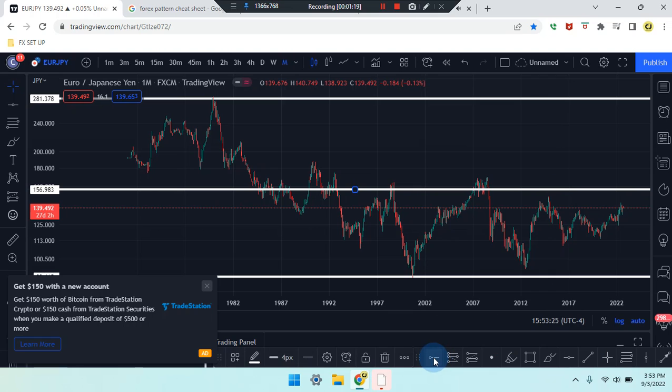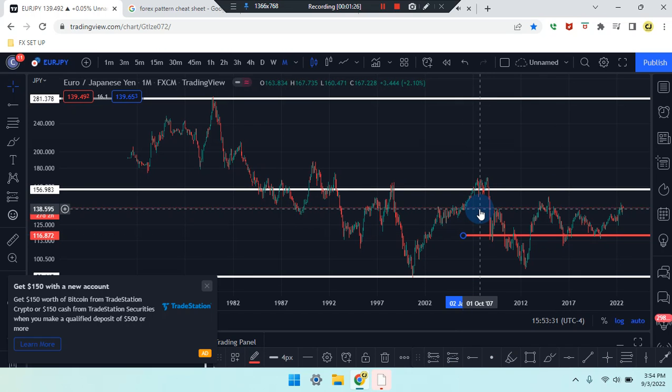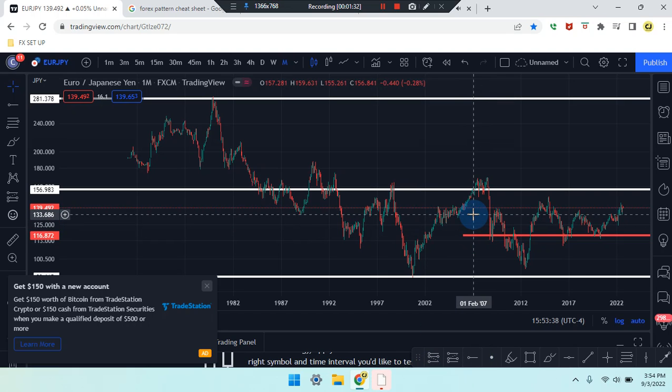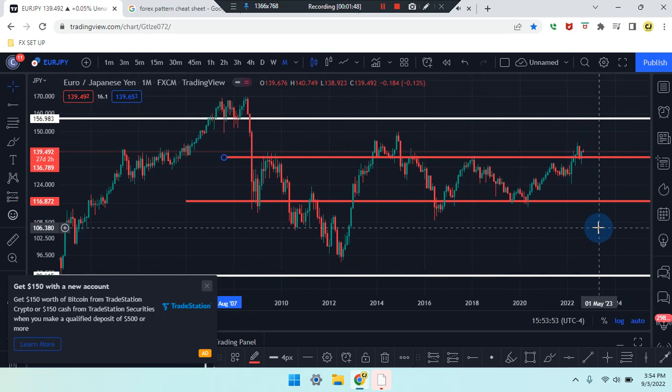Also adding second level lows, also adding third level lows. Current price is sitting at 139.492. So let's take a look at what's going to happen if the market pushes up or if the market pushes down.